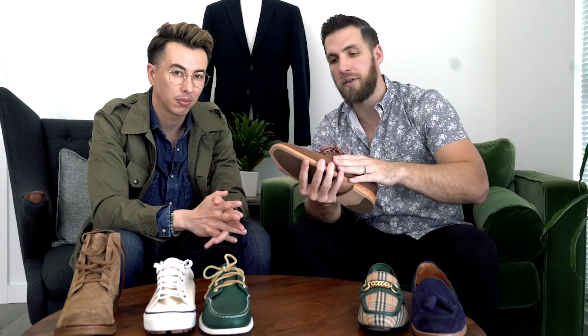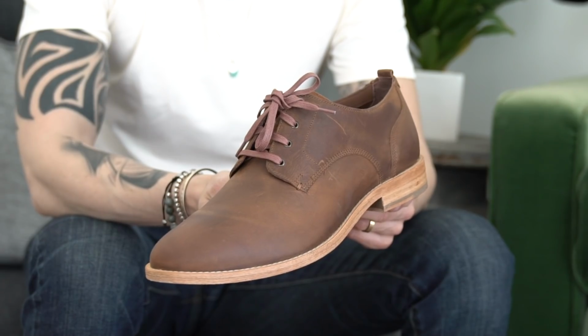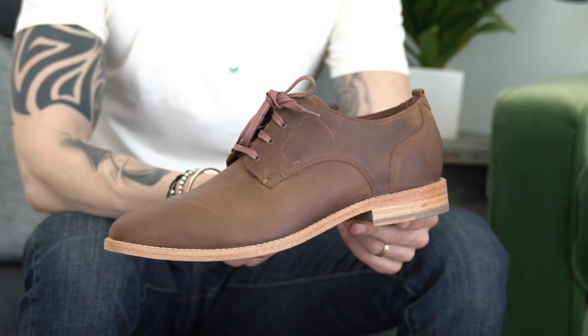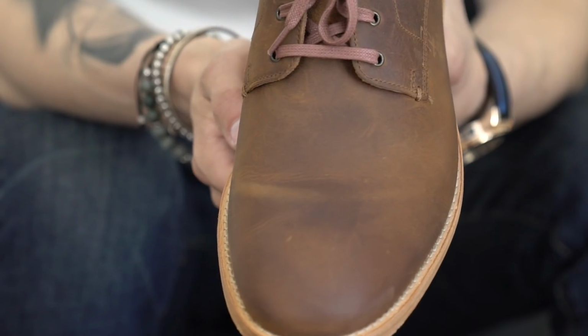So up next, we have just a classic derby, but what I like about this derby is that it's kind of like a muted matte brown leather. It's not shiny, not like formal, which I think has a more winter fall vibe. Yes. This is more muted, more casual. You can wear these with jeans, chinos.